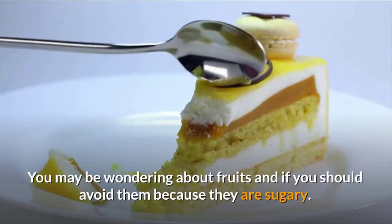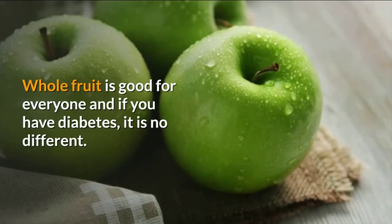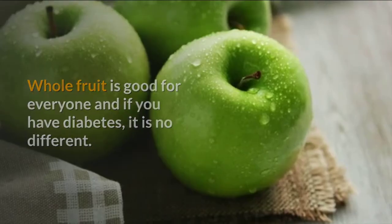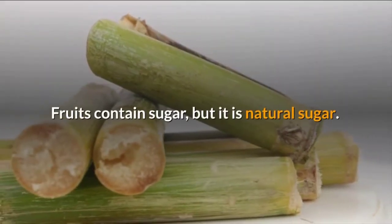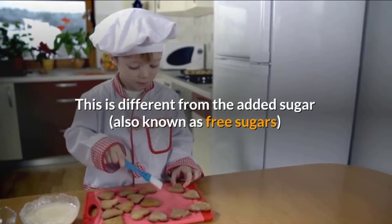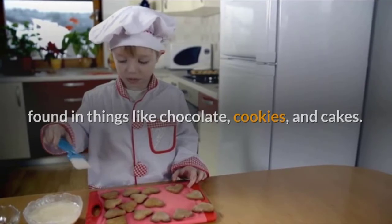healthy. You may be wondering about fruits and if you should avoid them because they are sugary. The answer is no. Whole fruit is good for everyone, and if you have diabetes, it is no different. Fruits contain sugar, but it is natural sugar. This is different from the added sugar, also known as free sugars, found in things like chocolate, cookies, and cakes.